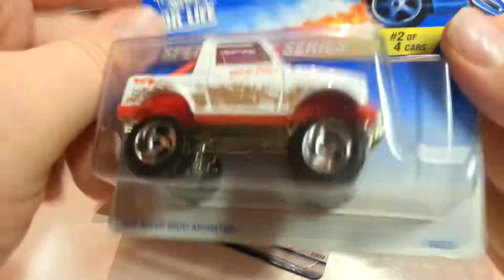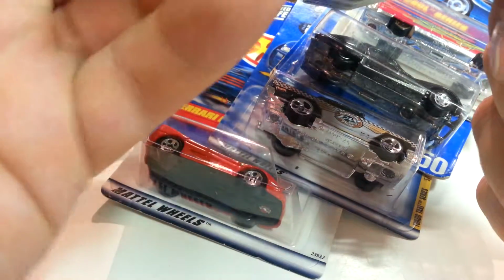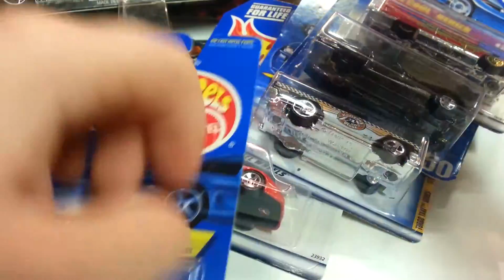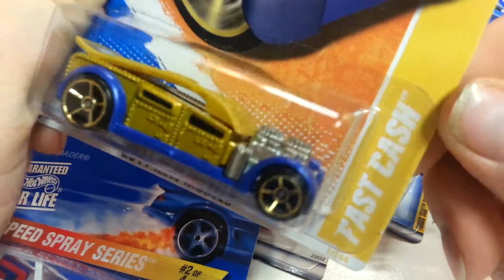Anyways, this is all metal. I'm not sure if this is even real. It says Off-Road Mud Monster. Oh, this had two names. It's pretty cool. Next thing I got, it's the Fast Cash.